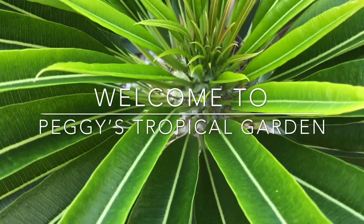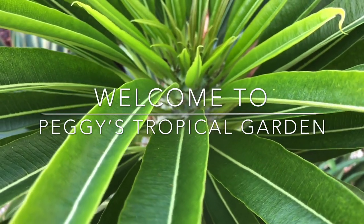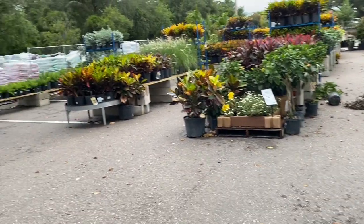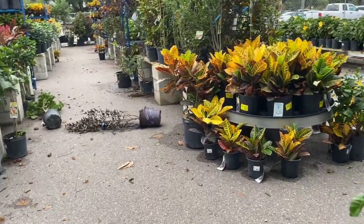trip. It's been months since I've been shopping in a Lowe's Garden Center, so I'm pretty excited today to be going in to see what I've been missing out on. Out here in the parking lot, I see a fenced off area with lots and lots of plants, so I just wanted to pop in here and see what's going on.